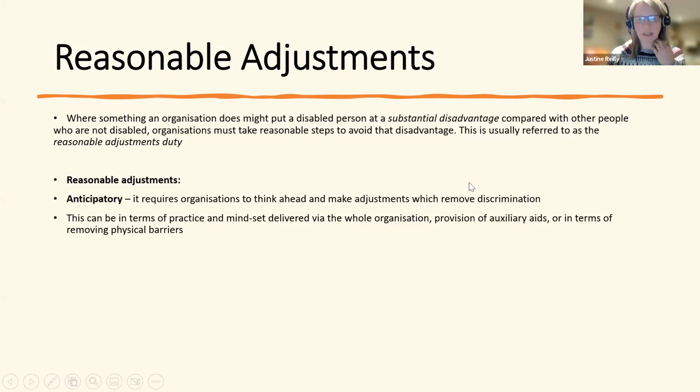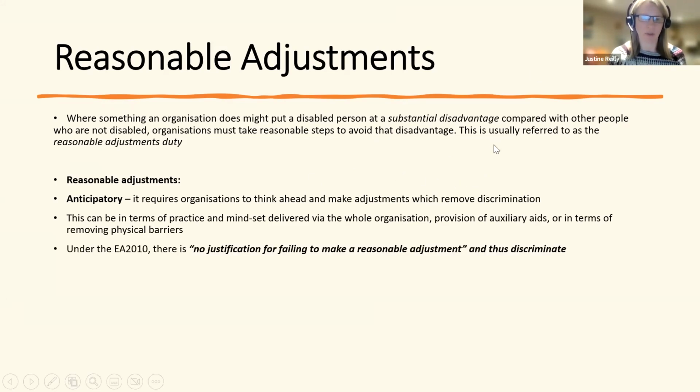So the things that can be put into place in terms of reasonable adjustments could be a whole mindset shift in terms of an organisation. So it's starting to think more about neurodivergent people and their needs. It can be things like provision of auxiliary aids, things like ear defenders, pen readers, that just start to make things a little bit more accessible. It can be removing physical barriers that make it impossible for people to be able to participate in what you do. And under the Equality Act, there's no justification for failing to make a reasonable adjustment.